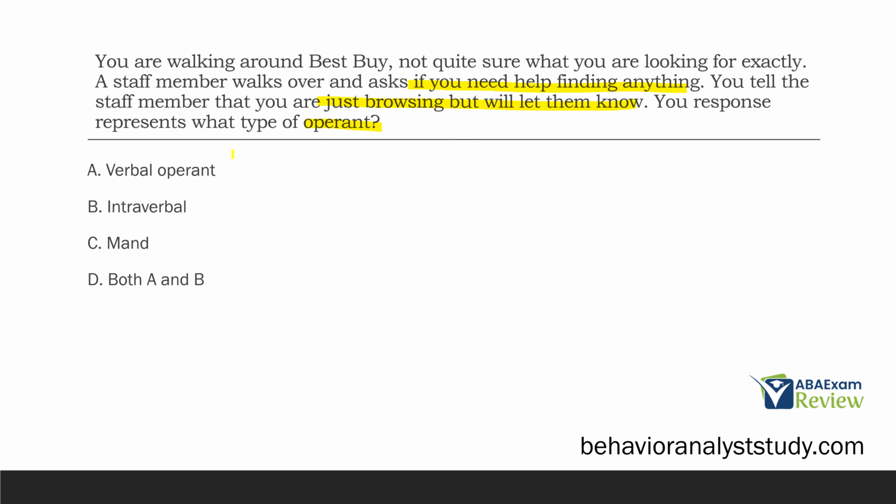And so what have you done? What does your response represent? Well, you've responded to the staff member, so your behavior was evoked by a verbal SD. It doesn't have point-to-point correspondence, but it has formal similarity. So what does that sound like? Well, to me, it sounds like an intraverbal, right? Intraverbals are evoked by verbal SDs, and they don't have point-to-point correspondence. To me, this looks like an intraverbal.